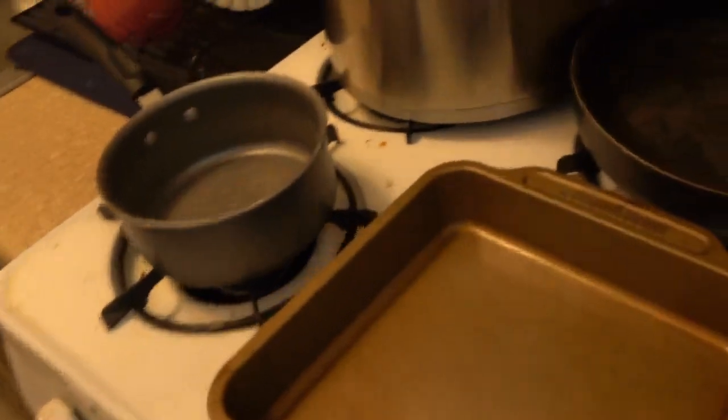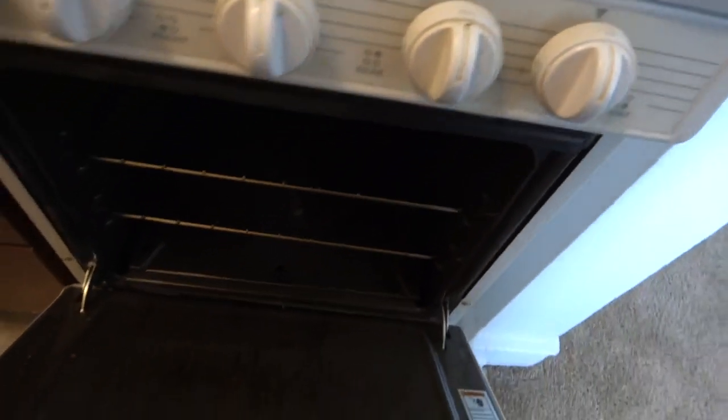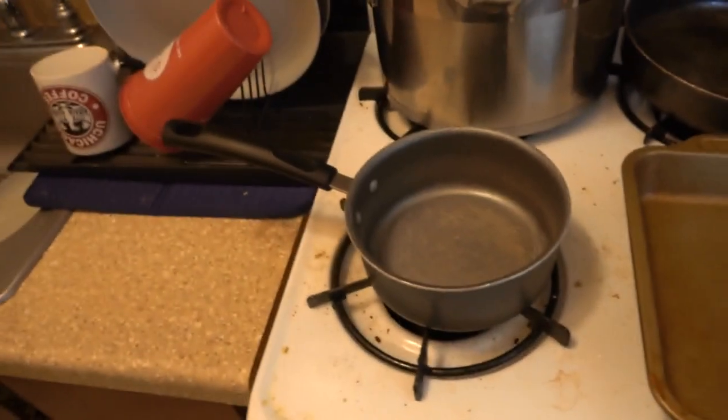Now the stove is a little bit smaller. You can see it's got 4 burners. I love the tile backsplash. And what did I do here? Oops. There we go. We want it to go out. The stove. Whoops-a-daisy. I don't think you can really see that. It needs to be cleaned a little bit, but we'll do that.